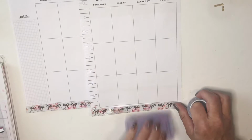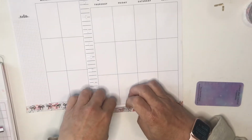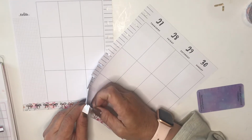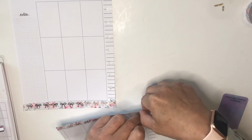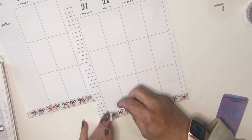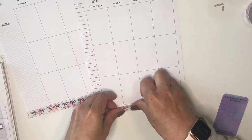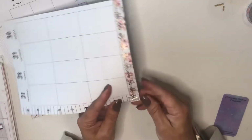Okay, well, we're going to have to fix that because I went crooked as all get out. Okay, so let's... No, I don't want to rip my page. Can we get it? There we go, there we go. We got it. All right, now let's see how far back do I need to go to get back online here. Let's get this lined up right with the bottom edge. There we go.